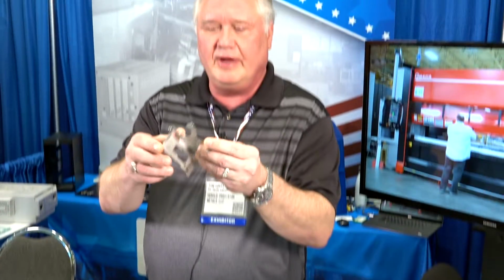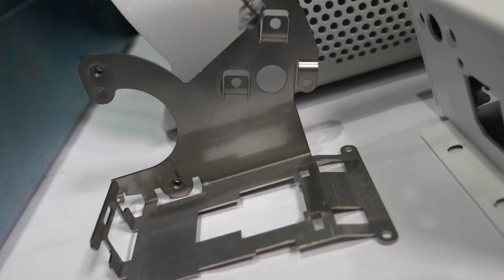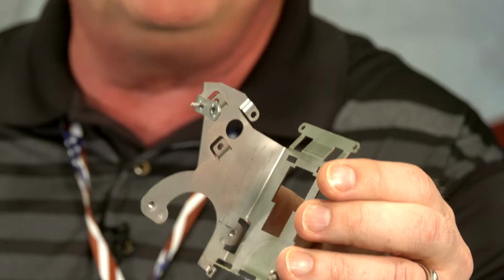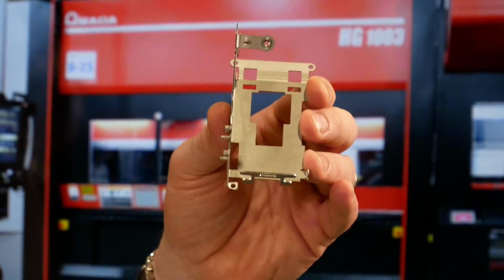We take and make little complicated parts like this. It looks pretty simple, but when you actually take the time to look at it, it's quite complicated. It has 16 press brake hits, lots of hardware, and very tight tolerances for the medical industry.